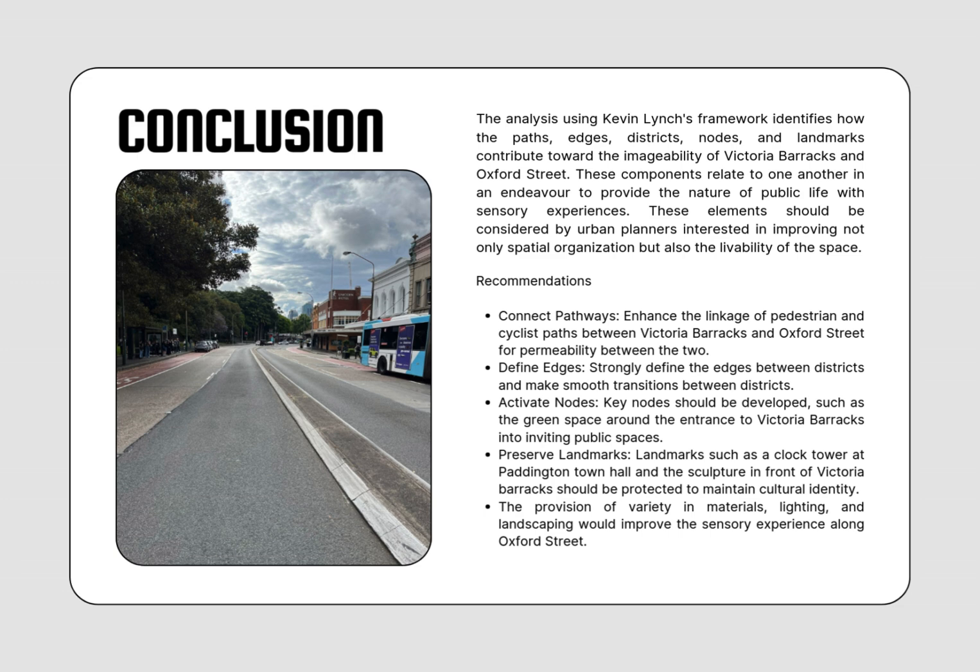In conclusion, this analysis using Lynch's framework reveals how paths, edges, districts, nodes, and landmarks contribute to the imageability of Victoria Barracks and Oxford Street. These insights can guide urban planners in enhancing both the spatial organization and livability of this historic area.